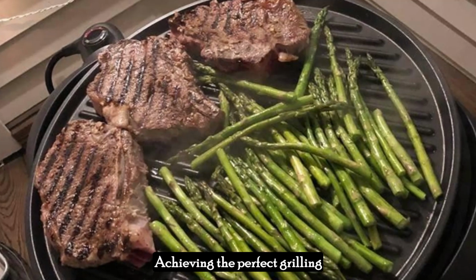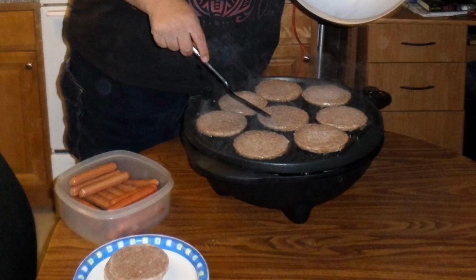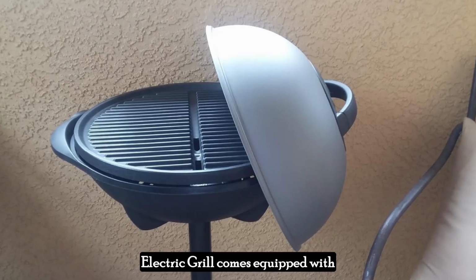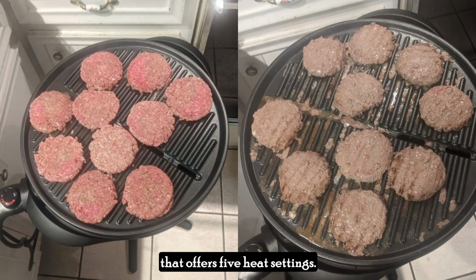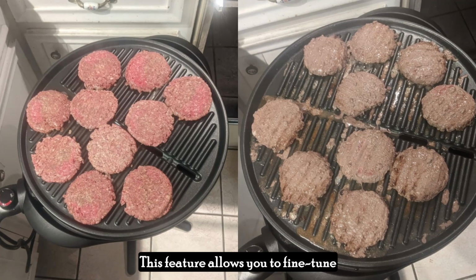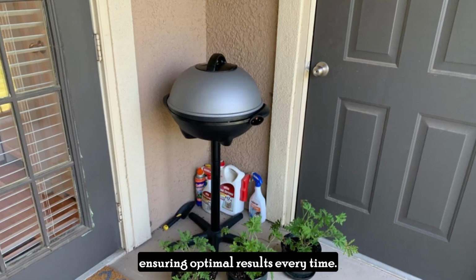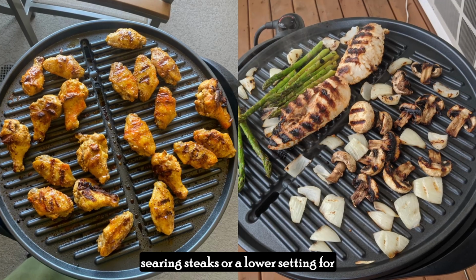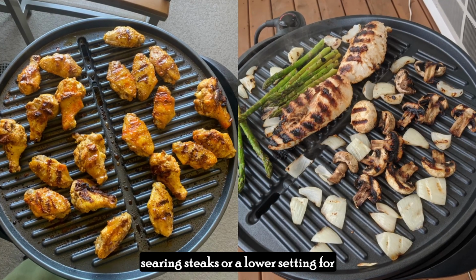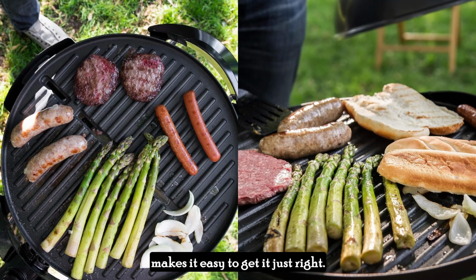Achieving the perfect grilling temperature is crucial for cooking different types of food to perfection. The George Foreman Indoor-Outdoor Electric Grill comes equipped with an adjustable temperature control that offers 5 heat settings. This feature allows you to fine-tune the heat to suit various recipes, ensuring optimal results every time. Whether you need a high heat for searing steaks or a lower setting for delicate fish, the temperature probe makes it easy to get it just right.